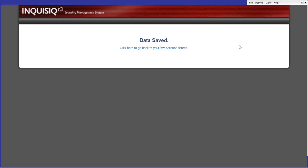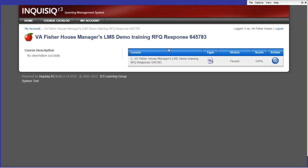Okay, once the assessment is completed, we return back to the actual LMS system so we can see that the data was saved from the assessment. Now, if it was the first time that the test was being taken, then it would show the correct score of 75%. Since we retook the training and it was already tested once with a score of 100%, it shows the score of 100%.